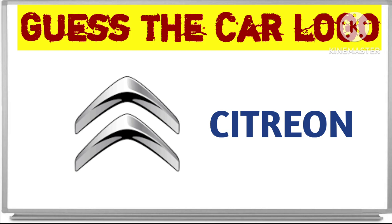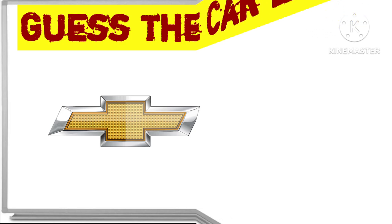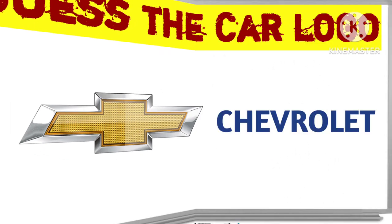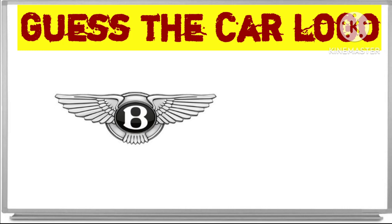Now, let's guess the new car logo. What is this plus sign? I don't know what this plus sign is. I will give you 3 seconds to think about it. You are thinking about this bow tie. This is Chevrolet.